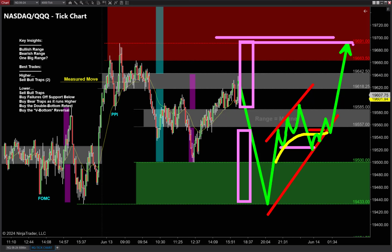A lot of bull traps off the low, off the highs, a lot of bear traps off the low.